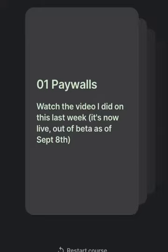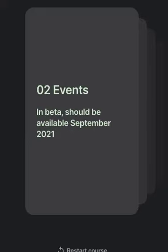Now you can actually take payments directly on Circle and protect and restrict access to spaces and places within your community that essentially turns the whole thing into a self-contained publishing platform. So you don't need to use an external LMS or piece of software. You can take payments and deliver the content in a restricted way directly on Circle. So Paywalls is now, as of September 8th, live on all Circle communities.